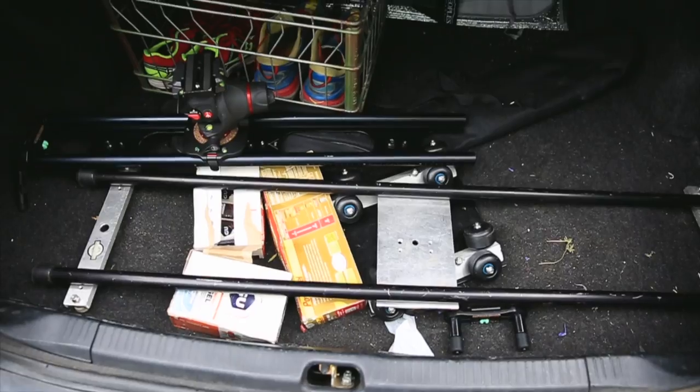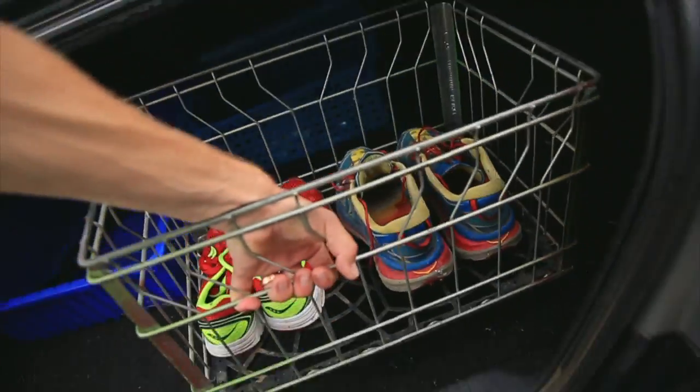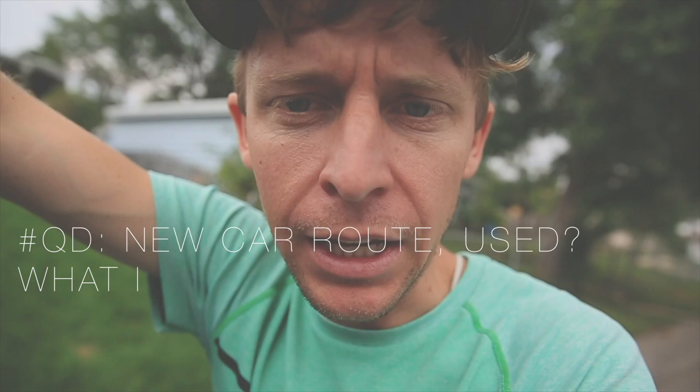Pulling everything out. I could really use a larger car at some point. That is a life goal. I've actually never purchased a new car, not saying I would, and that is the question of the day.